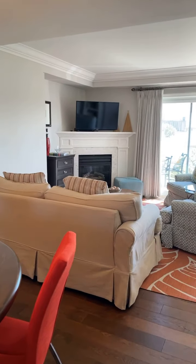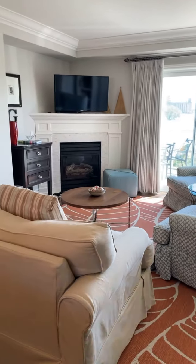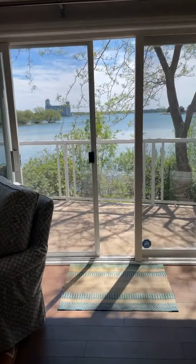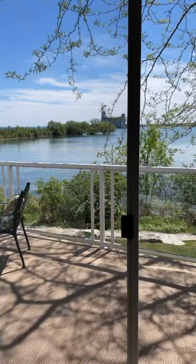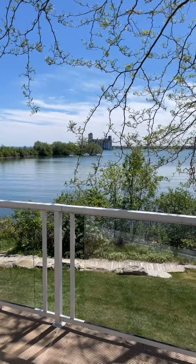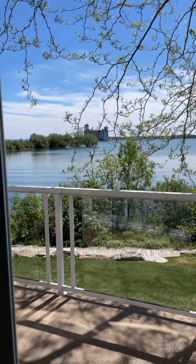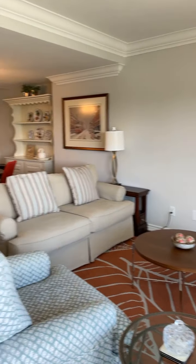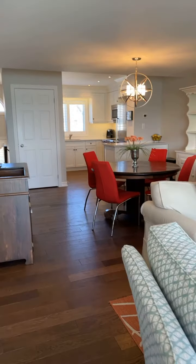And gas fireplace. And then, of course, beautiful unobstructed view of the water. And I'll show you at the front. One of the nice things about this particular condo unit, it's two bedrooms upstairs and one bedroom or a family room in the lower level.